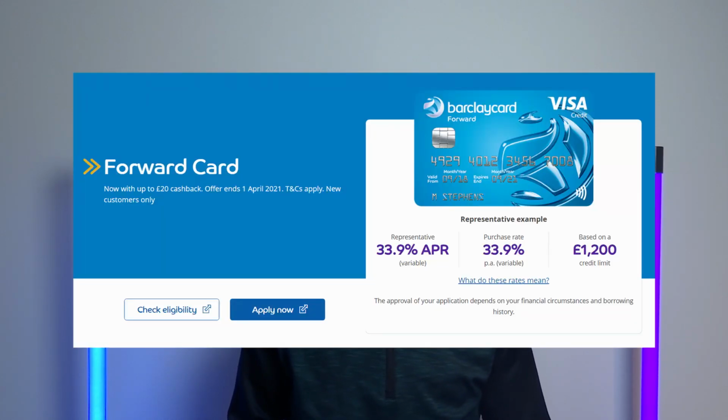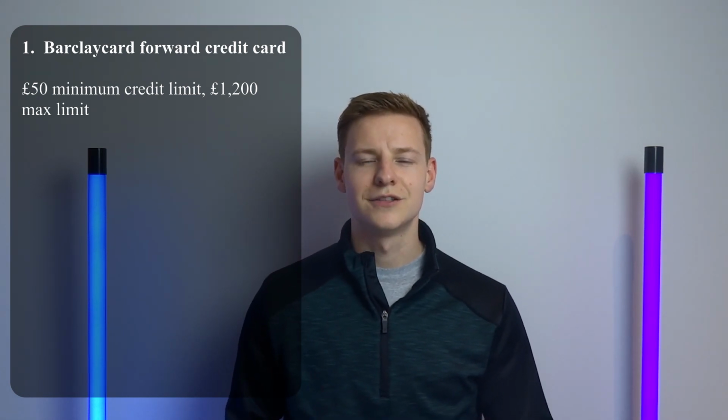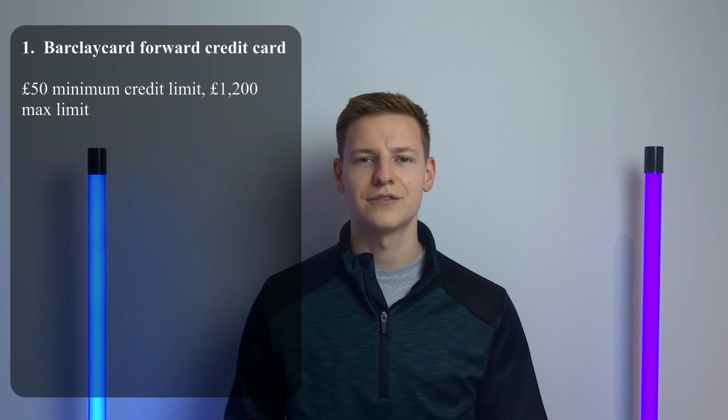But here we go. So first, we have the Barclaycard Forward credit card. So this is a great starter credit card with the lowest minimum credit limit. So this has a £50 minimum credit limit and a £1,200 maximum credit limit. So that means that you can put through purchases for anything in the value of £50 to £1,200.